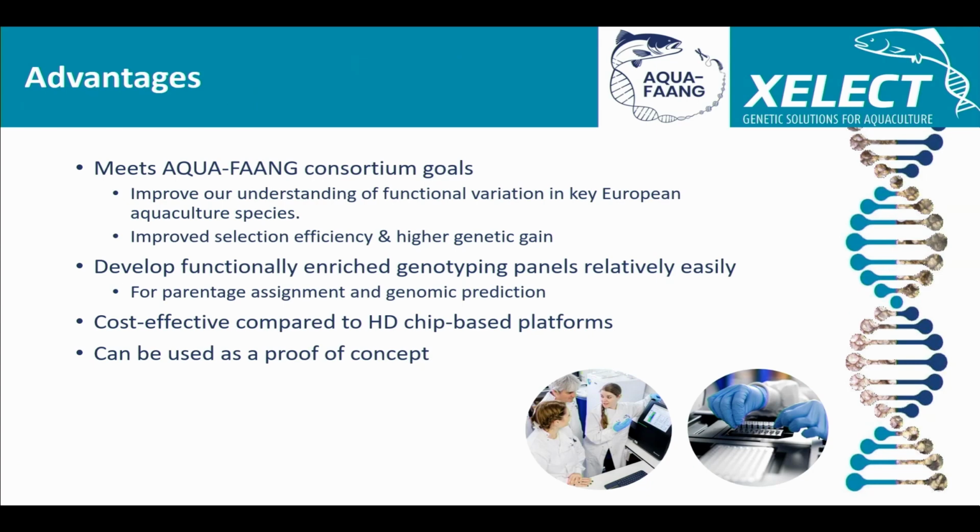So the advantages of the Illumina-based platform and amplicon sequencing is that it really fits in with the goals of the AQUA-FAANG consortium in being able to develop these experimental tools that we can use to understand functional variation in European aquaculture species in this case, to ultimately improve selection and achieve that genetic gain.